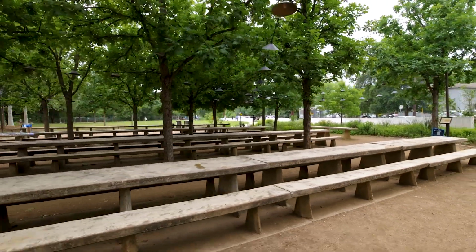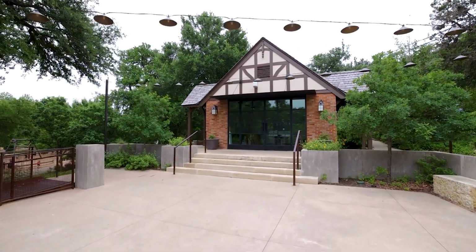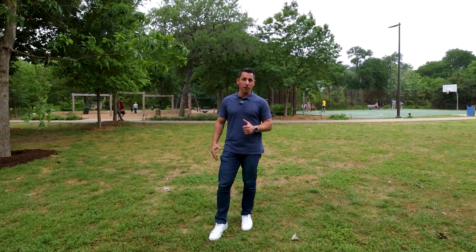And another very cool thing is a 1920s old Tudor home, which they use for a lot of really cool events. Nice seating area, something that could be utilized by the entire community. Thank you so much, and let's talk about some other stuff.